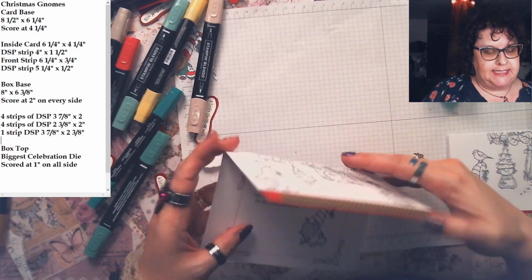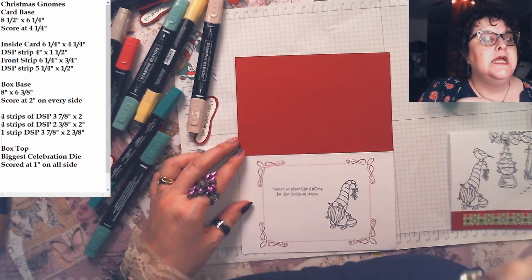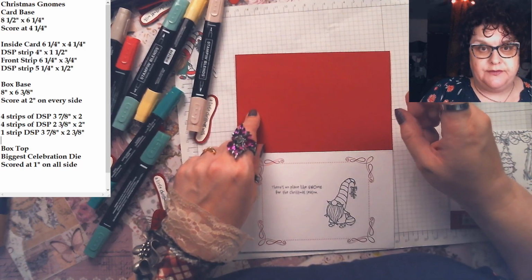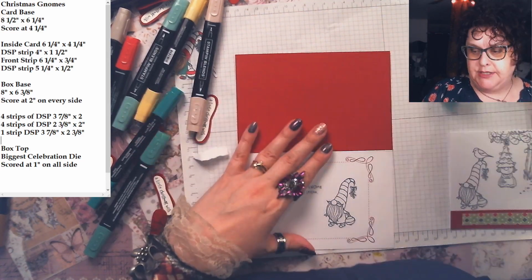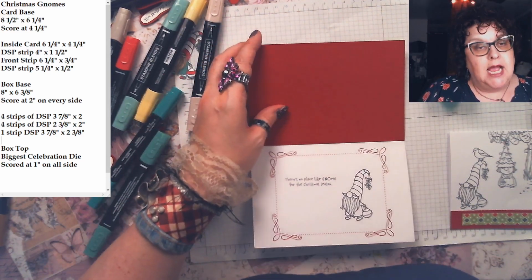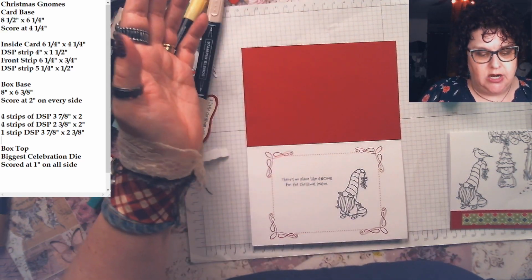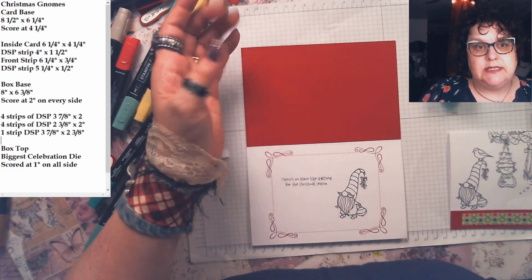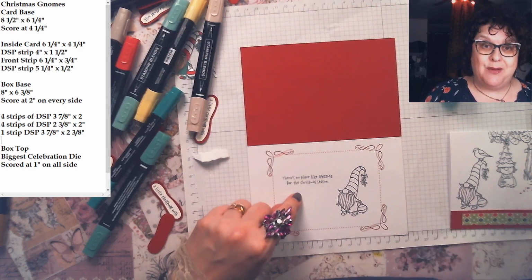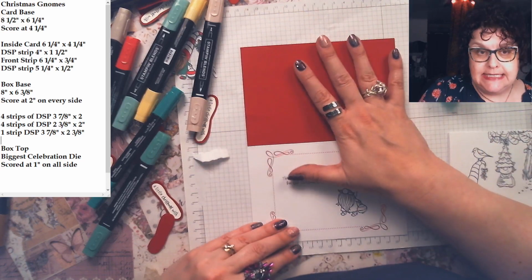So once I've created this scene, then I would go inside, okay? And it says the inside card piece, this red piece, is 6 1/4 by 4 1/4. This is a twofold reason that I do this. One, I do this inside because I'm coloring on this, and so when it bleeds through, I don't want that to show, and so that covers it, and it looks really, really nice. And then I went back and I stamped my gnome and this little guy the same way I just showed you the scene, and I did it for all the insides of my cards. Okay, so that's the inside of your card.